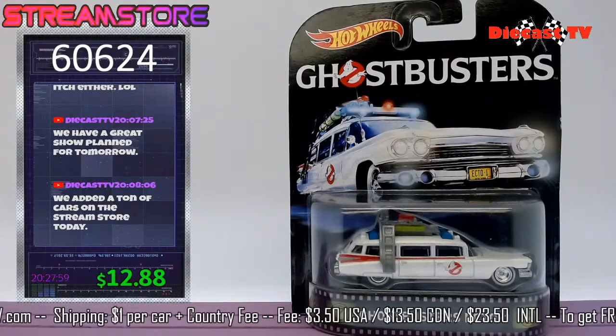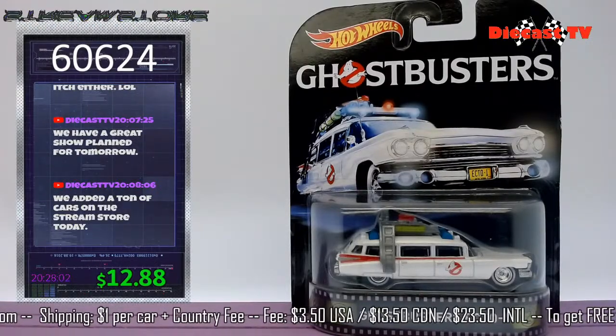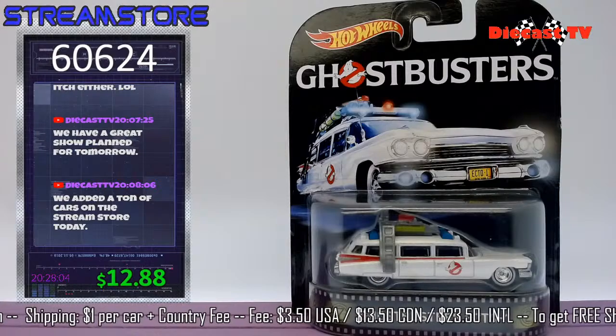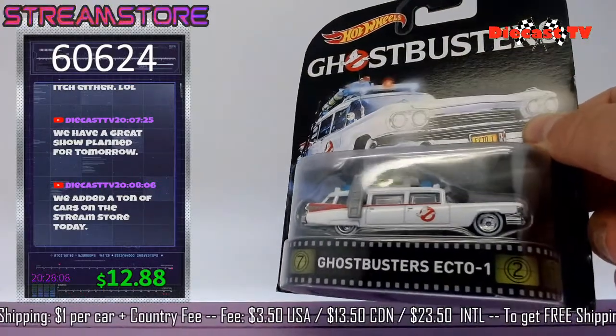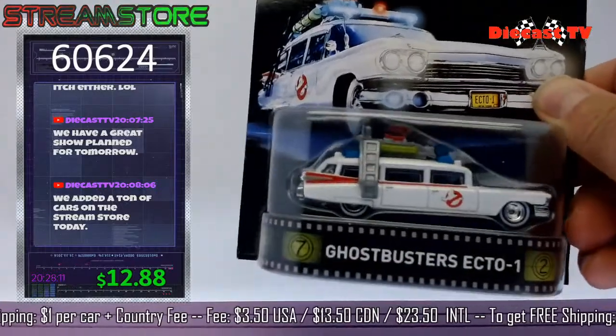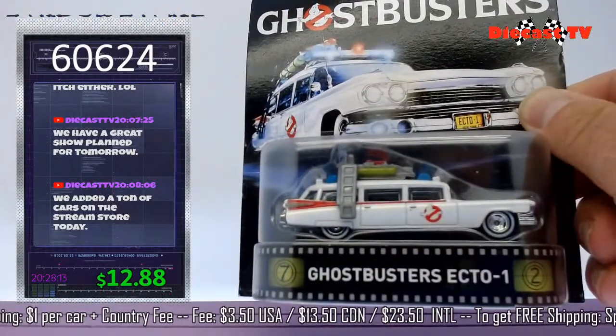Dun, dun, dun, dun, dun, dun. Who you going to call, baby? Ghostbusters. Hollywood. Beautiful. Hot Wheels. Ghostbusters Ecto-1. Check out that Cadillac. Look at the detail. Look at the tires. Wow, love this car. If you love Ghostbusters, don't wait.